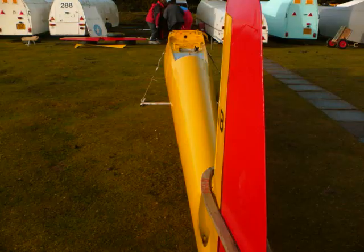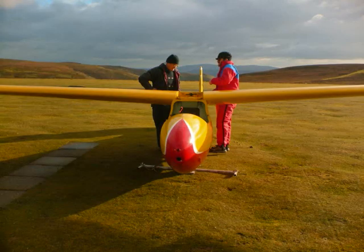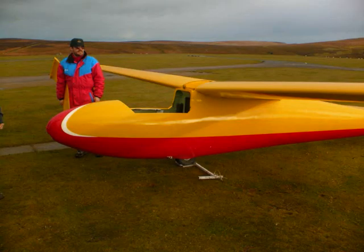I was impressed, I must admit. For the money I was going to pay for it, it was a song, I couldn't go wrong. I fell in love with the glider. There's Mike, the chap. It was him and another woman partner I was buying the glider off of. We went through all the bits and bobs, how to put it together. They checked everything over with me. Nice people.